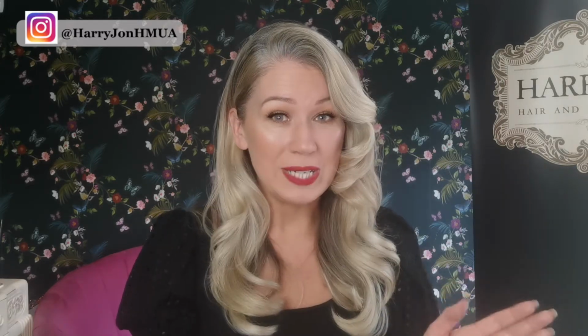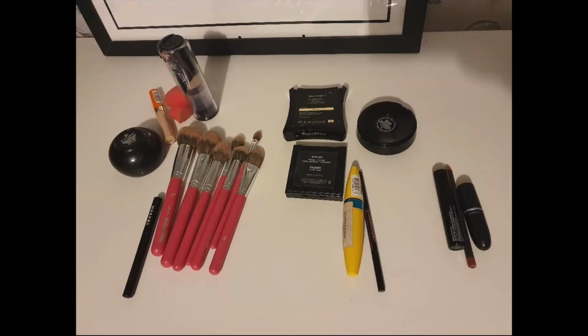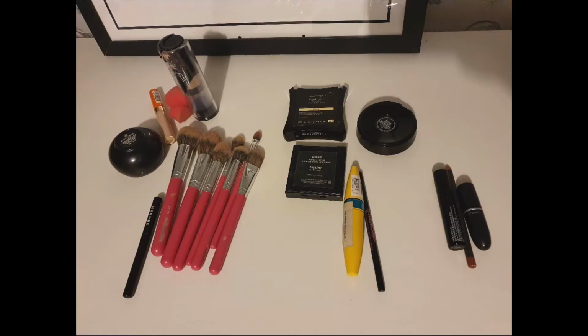But I do know this client, I've worked with her a lot. I also did her wedding. This is the photograph that I got. So you can definitely see she has got foundation and concealer in there. I think the concealer looks like a Rimmel one. You can also see she's got Hydra Veil or Radiance Veil from Illamasqua. I've got both, but I prefer the Radiance because it gives you a little bit more sheen.